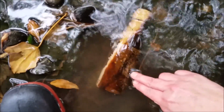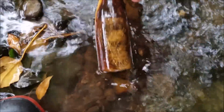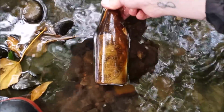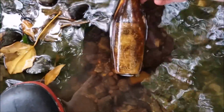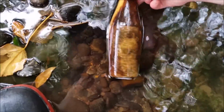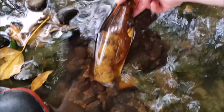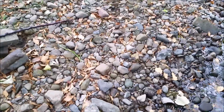Right, what's that say? Invalid Stout. Delves Lane Concert. This bottle is guaranteed to contain Dublin Stout. Bottled by N. Elston. Oh, that's amazing. I can't believe I found that. I literally can't believe I found it.